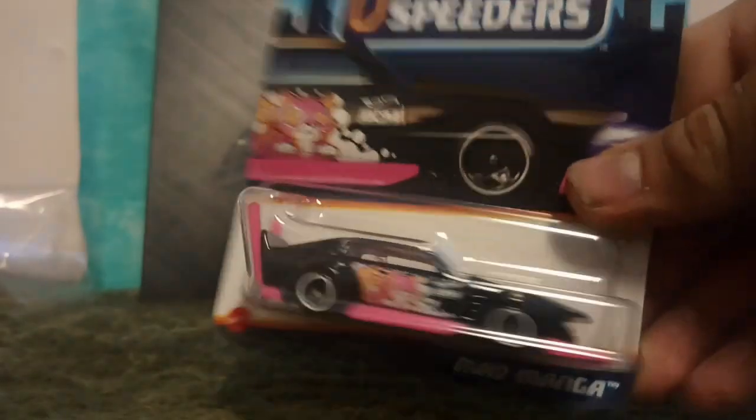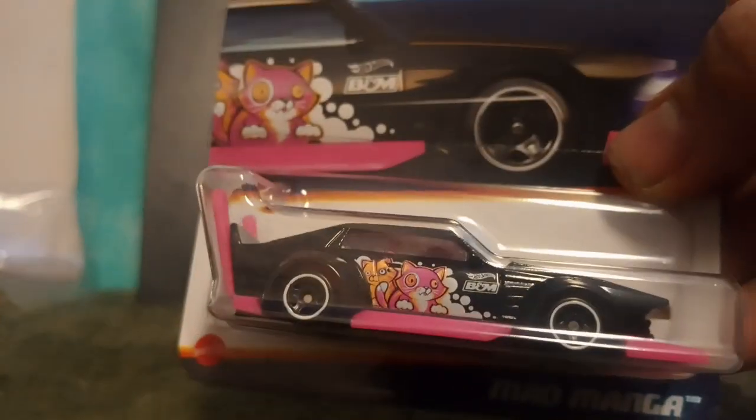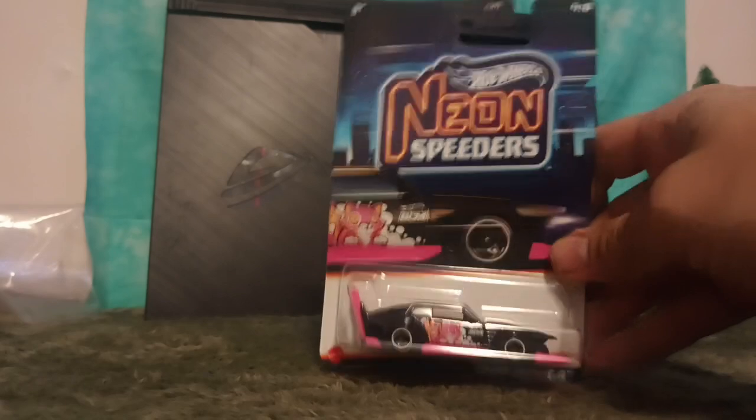Then we've got this one. I really like this one. I know this is a fantasy car, but don't sleep on this one. This one's kind of cool. Look at it. It's got a cat on it. I like this one. This one is really cool.